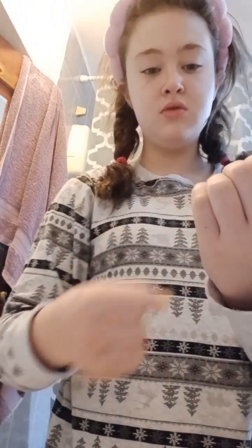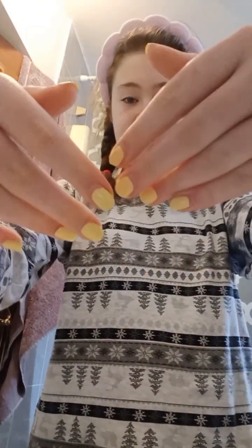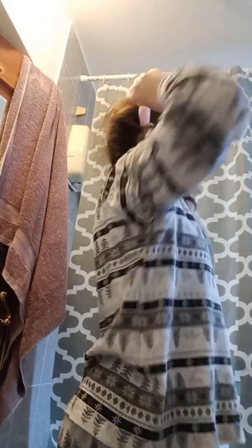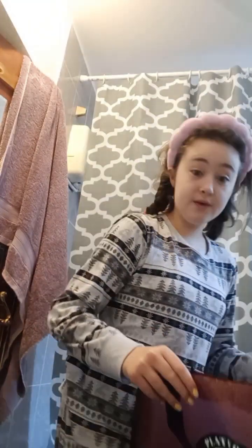Yeah. By the way, my nail broke. Like, those three fingers are all broke. I've got loads of the chipped ones as well. But yeah, I'm getting them done before the 10th of February because obviously I'm going to Harry Potter World. So, yeah.